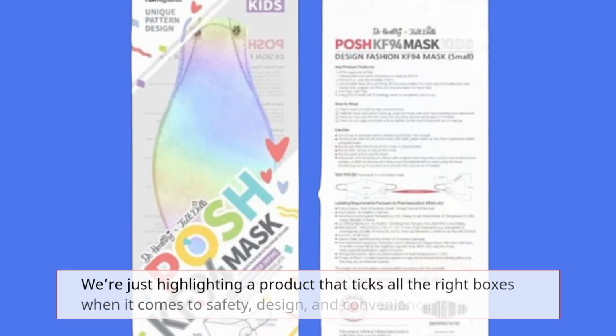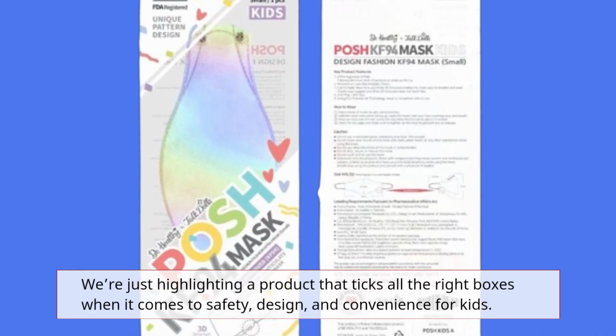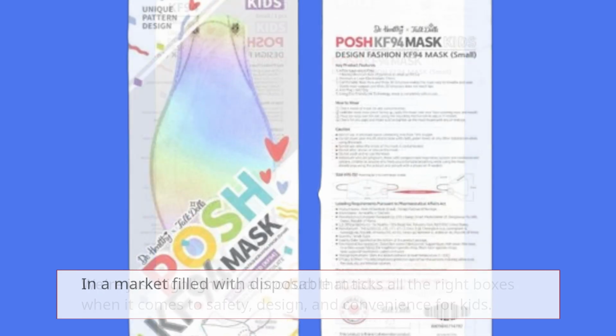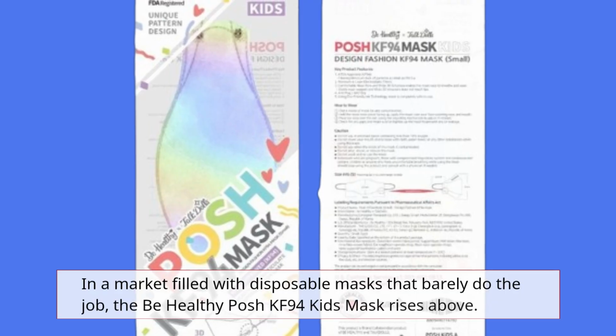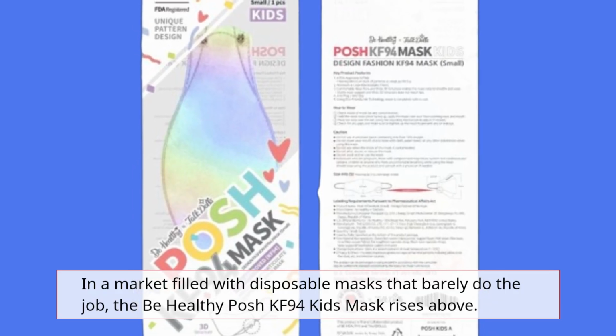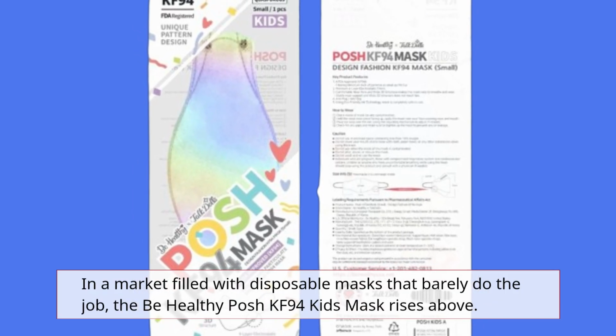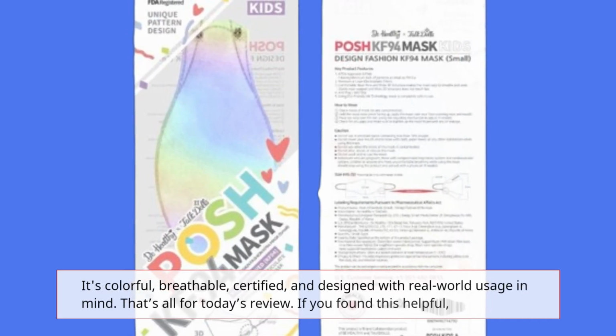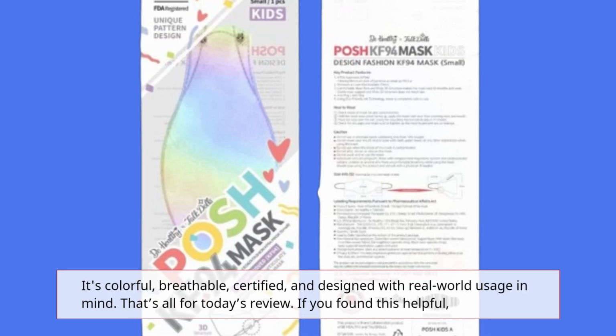We're just highlighting a product that ticks all the right boxes when it comes to safety, design, and convenience for kids. In a market filled with disposable masks that barely do the job, the Be Healthy Posh KF94 Kids Mask rises above. It's colorful, breathable, certified, and designed with real-world usage in mind.